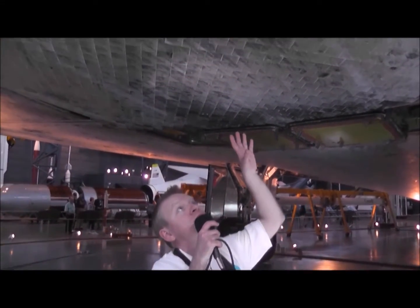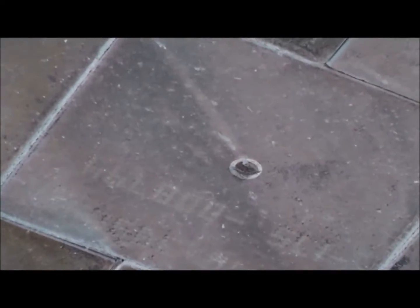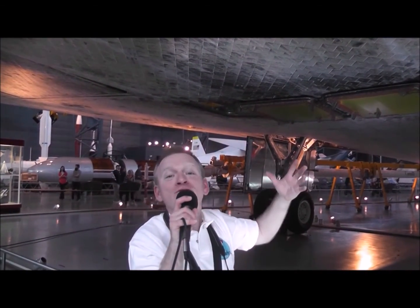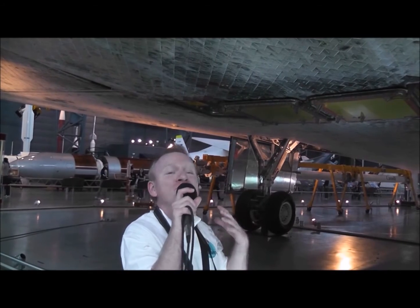Okay, so we're underneath Discovery right now, underneath the back end of it. And if you look up, you can see the tiles really, really closely, and you see all these little circles. I forget what those circles are for. They either have to do with the manufacturer or with a tool that placed them in place. But what's really interesting is because of the texture all of them have, you can see each one of them has a little streak coming off of it from reentry. And whereas they used to be black, a lot of them have gone ash white. Some of them have turned sort of a rust red, and they're all just different colors. In fact, some of them look like a really cool tile you'd want in a nice bathroom. You know what I mean? Like a nice bathroom tile with a nice kind of earth tone. But that's all from the plasma of reentry.